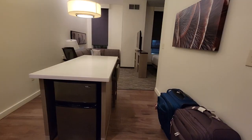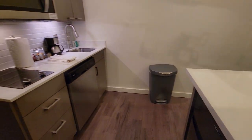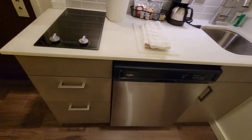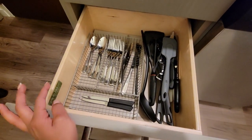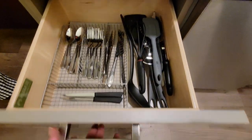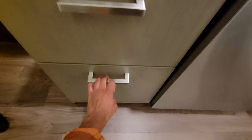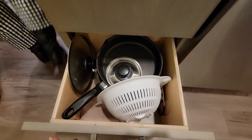This is the room that I stayed in for a couple of nights, so I'm just going to show you all what it looks like and give you a quick little room tour. As you can see, it comes with a full-size kitchen, and they make sure everything is fully stocked for you. So you have your cookware, utensils, pots, pans, everything that you need to be able to make some healthy meals while you're out of town.